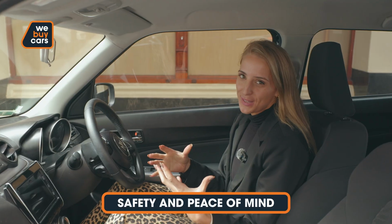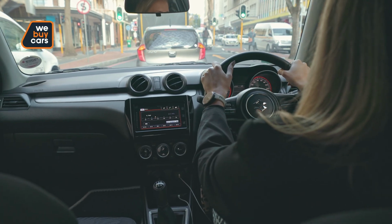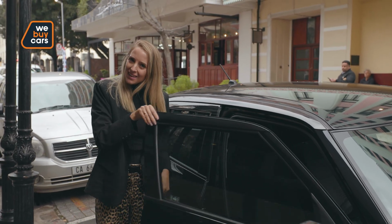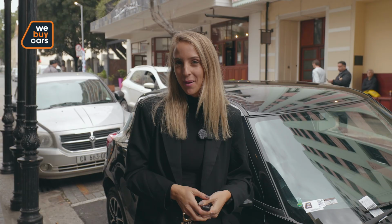Let's talk about the safety features. This car comes with dual front airbags, ABS, EBD, electronic stability control, as well as ISOFIX points in the back. And then when you lock the car, you get remote central locking and an alarm system that helps you sleep better at night if you have to park off campus.